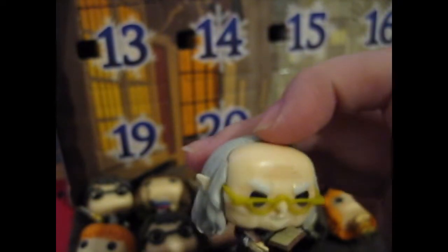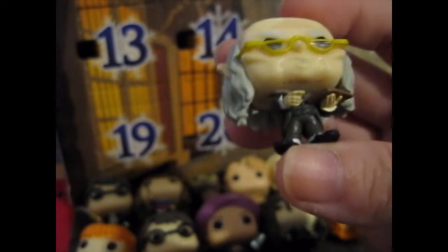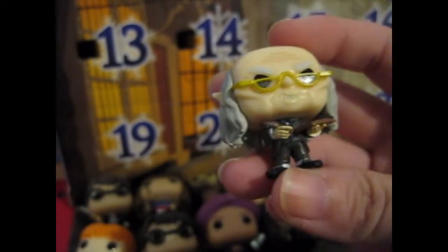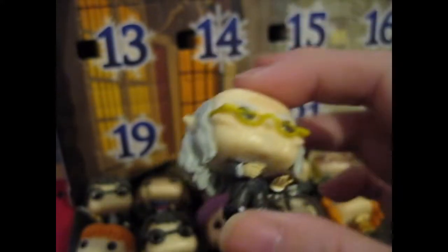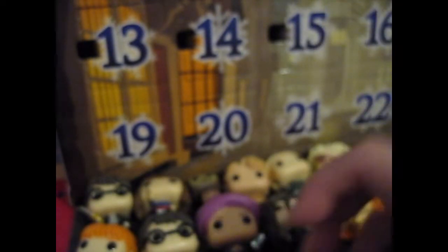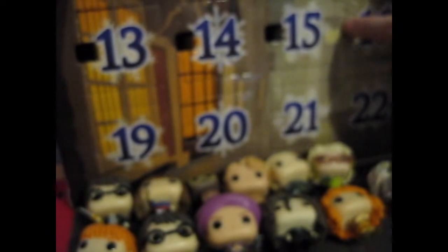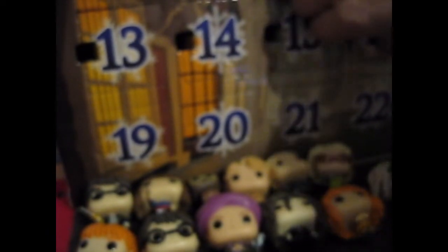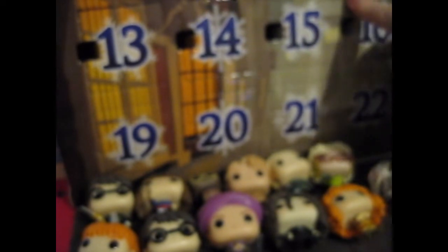It's very shiny. See? Shiny. Anyway. Very pronounced cheeks as well. But anyway, I don't know if it is Griphook or not, but it's definitely a goblin teller. So there we go. That's an interesting addition. Yes, day 16.